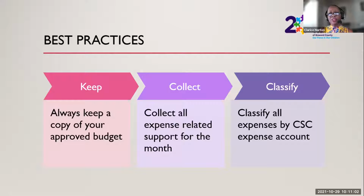Number two, to ensure that all expenses are included in the reimbursement, gather all invoices and backup documentation that pertains to the current month's reimbursement. I recommend that you do this on a weekly basis because this is exactly how things are missed.